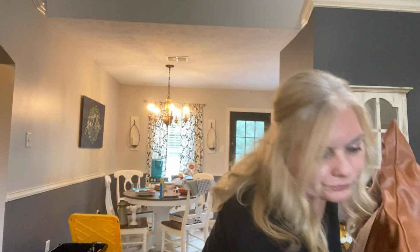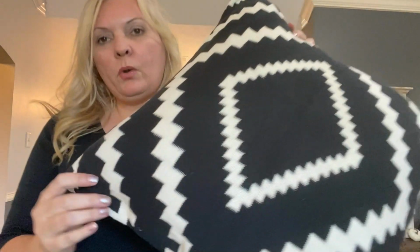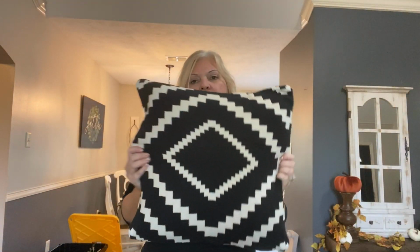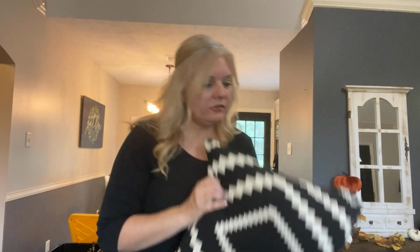And then I was at Hobby Lobby and I found these pillow covers, and they're kind of a sweater material. I don't know if you can tell that, but I thought they would go so pretty off of that leather, the cognac color. So pretty, I love it. Anyway, I'm gonna put the pillows on the couch. I've got to decorate my coffee table, and then I'll tell you about my TV stand here in just a few minutes.